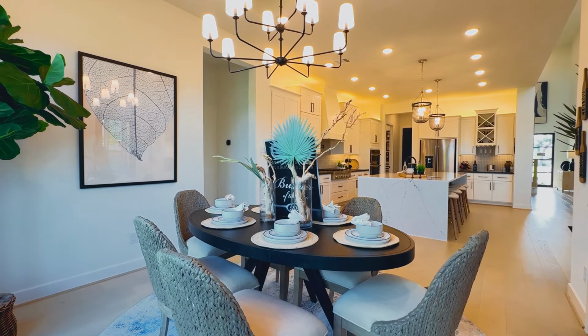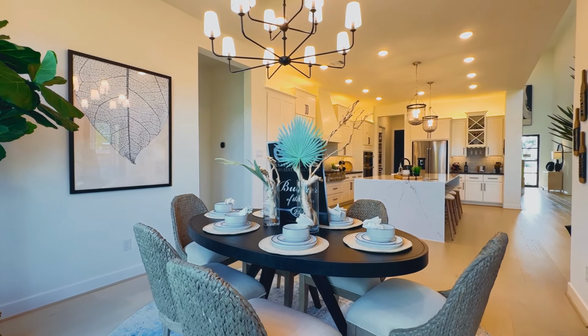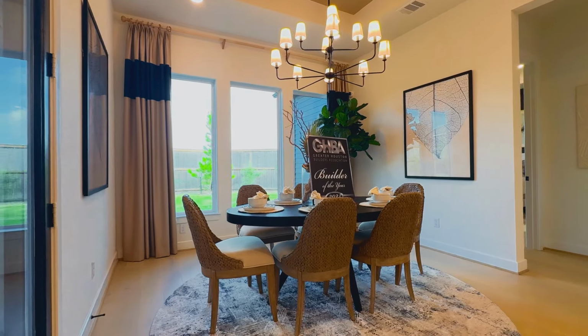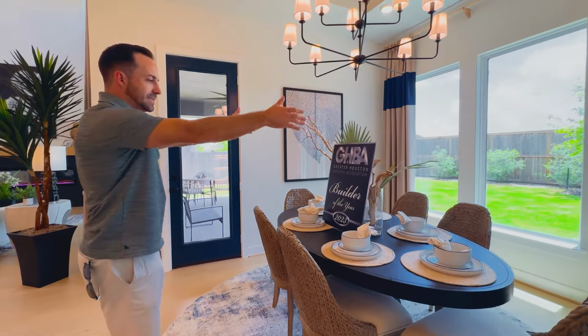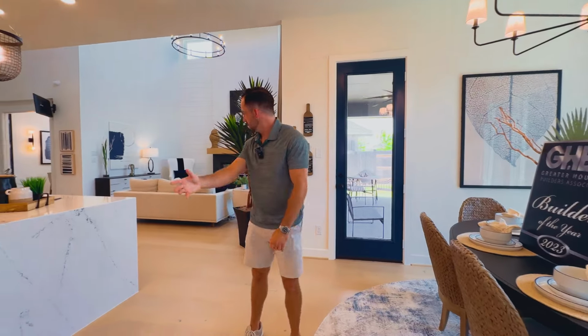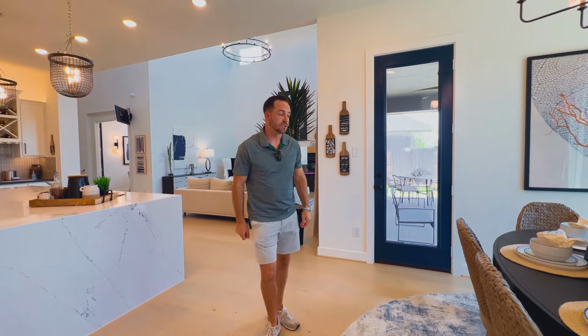A lot of times this is a smaller kitchenette in some of their floor plans and they'll have a bigger dining room, but in this floor plan, they made it big enough where this actually serves as the dining room. So you could easily run, you know, an 8-seater rectangular table long ways, which is probably what I would recommend, and still have it in here and have plenty of space to go through over there.